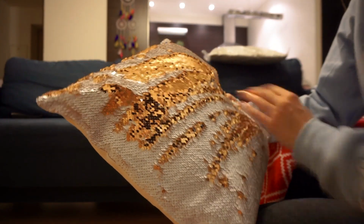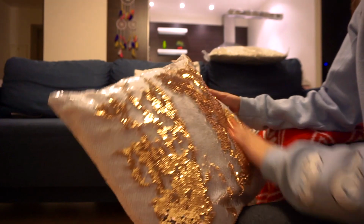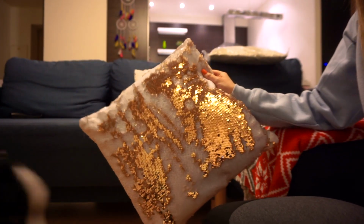It's so beautiful. I love it. So yeah, I wanted this sequin sparkly one. It's really cute. Hello there.